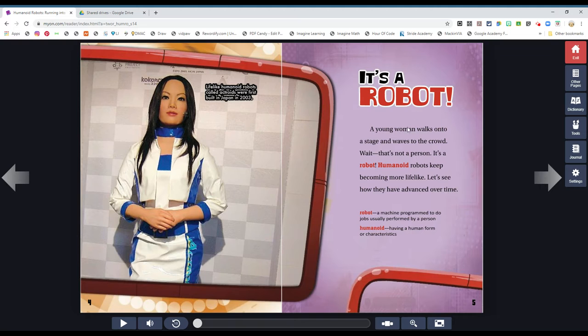It's a robot. A young woman walks onto a stage and waves to the crowd. Wait, that's not a person. It's a robot. Humanoid robots keep becoming more lifelike. Let's see how they have advanced over time. Lifelike humanoid robots, called actroids, were first built in Japan in 2003.